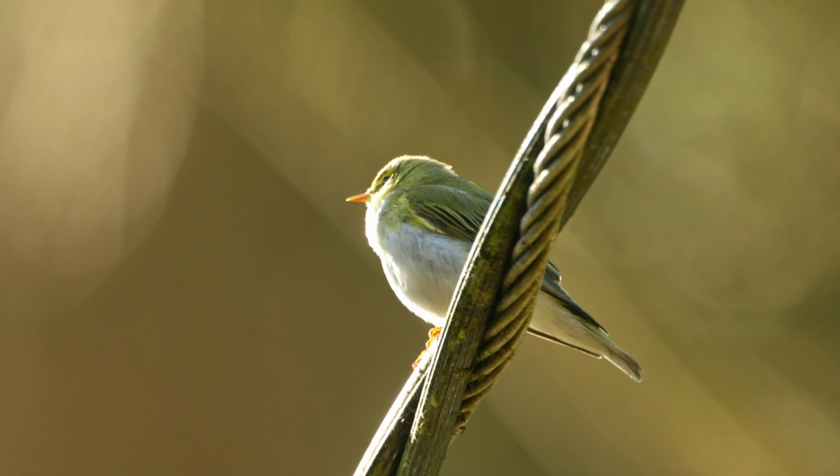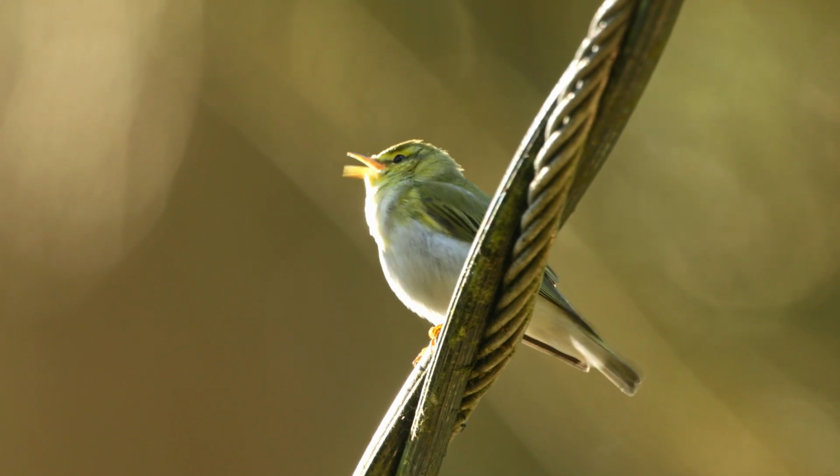Its song sounds like you're spinning a coin on a table, and as it's slowing down and getting ready to go flat, it gets quicker and quicker, and then stops. That's how I always remember wood warbler.